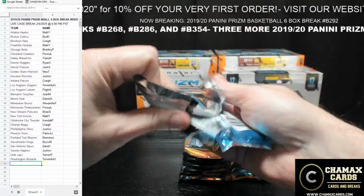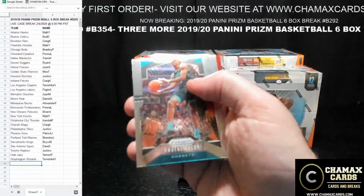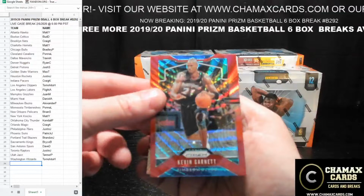22 Prizms. Rookie Williams. Rookie Bol Bol. There's the man, Bol Bol. Garnett, Timberwolves. Sorry, these cards are really shiny. Fireworks. Chris Paul.